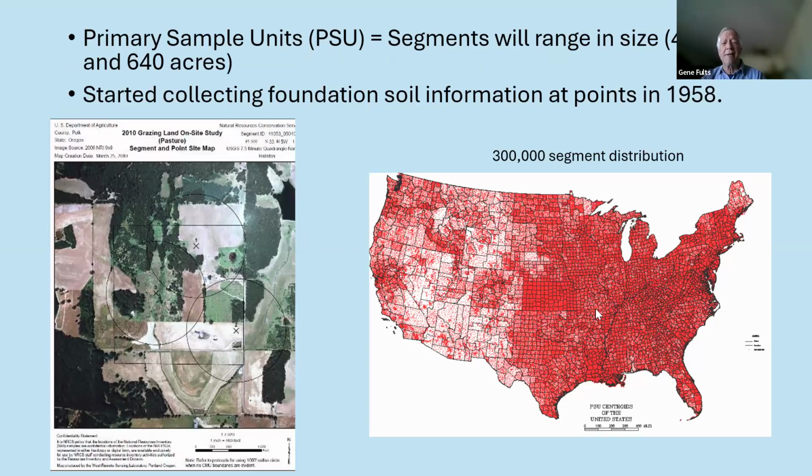So the map that's all red is the distribution of those 300,000 segments. There are different sizes: 40, 80, 100, and 640 acres. The field map over on the left is an example of what the segment would look like. You'd have 3 georeferenced points on it, and the remote sensing lab people would look at that and say, well, points 1 and 2 are probably cropland. Number 3 over to the left in the darker green is probably rangeland or grazing land of some sort. So that's the process of how the on-site grazing land study points are selected based upon this statistical panel.